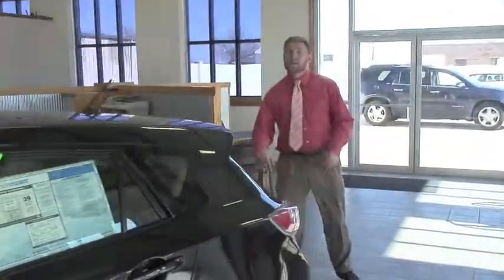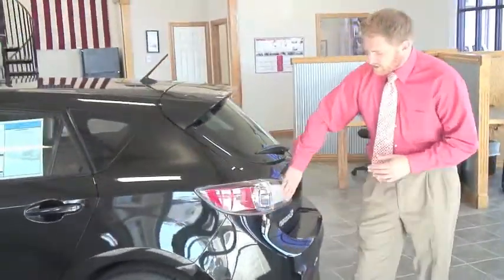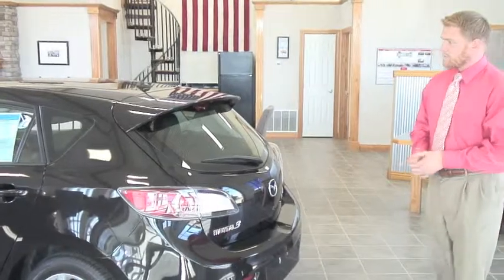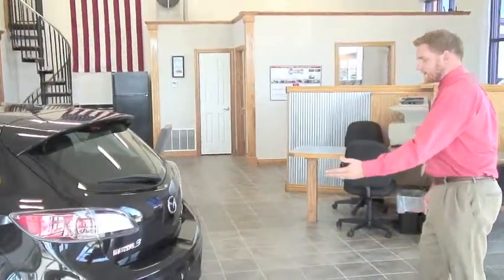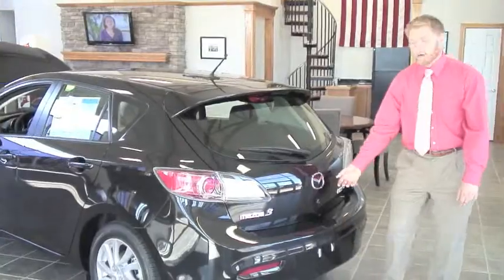Now coming around, notice the sleek lines of this Mazda 3 and the 5-door model. It's got a unique shape, gives you something a little different, not the average car. Also the sculpted taillights wrapping around, giving you more visibility for increased safety and appearance and style for that sportiness that you may be looking for. Also, they've come with this single exhaust outlet with the aluminum on the outside, giving it that sporty look, and a new design rear bumper along with a new front fascia also.